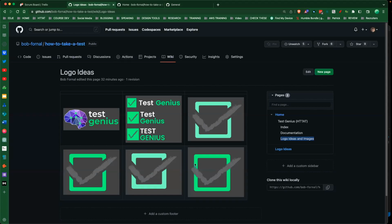Then we talked about the solid underneath the check versus the break underneath the check. I like the break underneath the check, but I could go either way on it. I think I'd rather have the sketchy pencil horizontal than the break under the check, if I had to pick between one of the two.